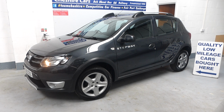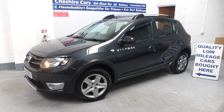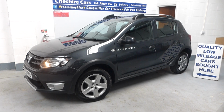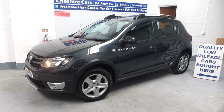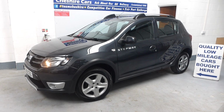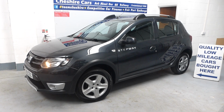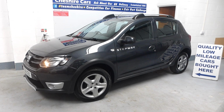There are 9 services. 8 of the services were completed by Renault, which is obviously the parent company of Dacia, including a cam belt and front brake discs and pads and rear brake shoes, all being completely overhauled and replaced. The vehicle will pass through our workshop partners.